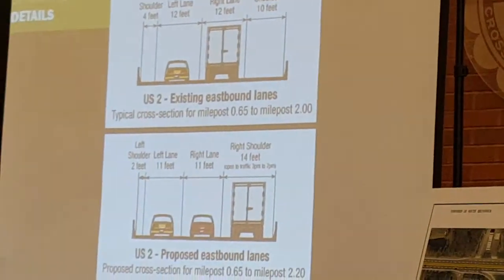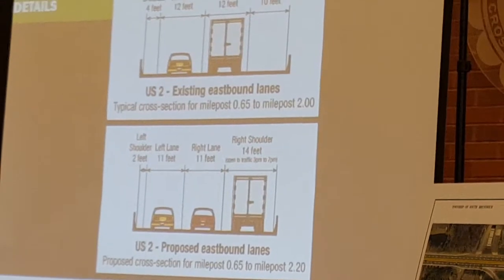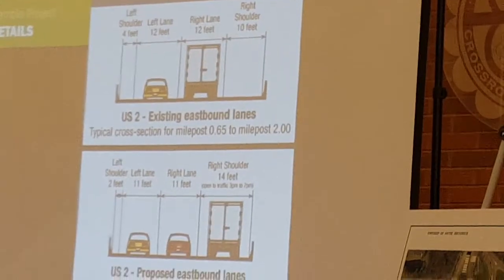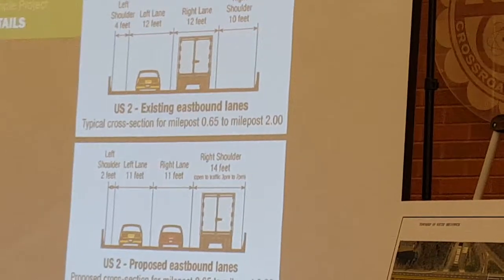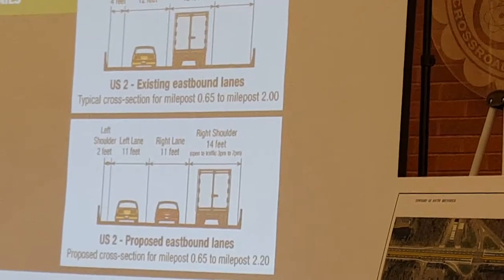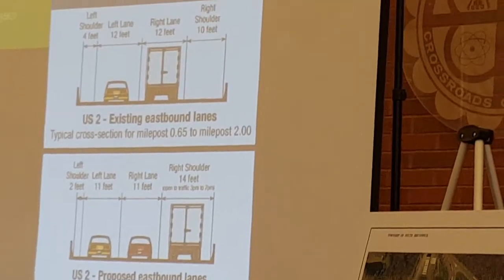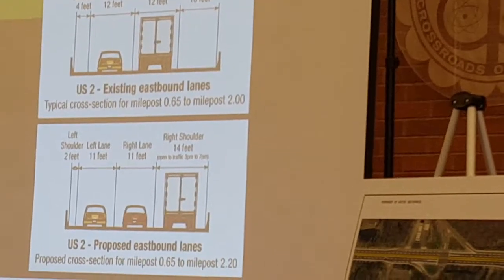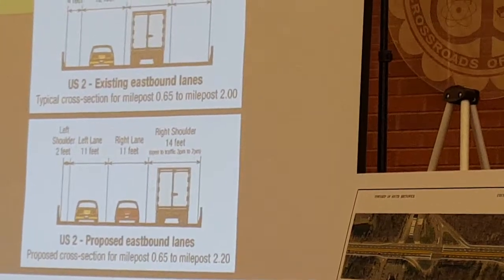This is an example of a typical section roadway that was used for the project in Washington on State Route 2. It shows in the top picture the existing condition where you have two lanes of traffic. And then what they ended up doing, when they implemented the hard shoulder running, they restriped the roadway, adjusting the width of the shoulders and the width of each of the lanes to provide room for the right shoulder. You can see that truck located in that right shoulder there. So that's a similar approach that we're going to try on Route 1.